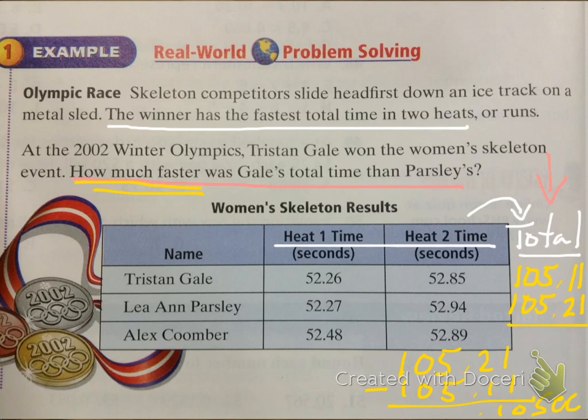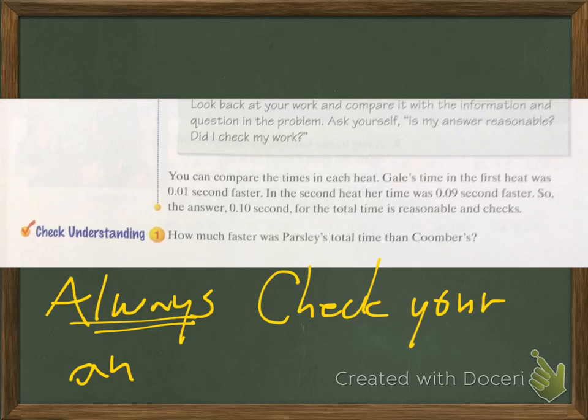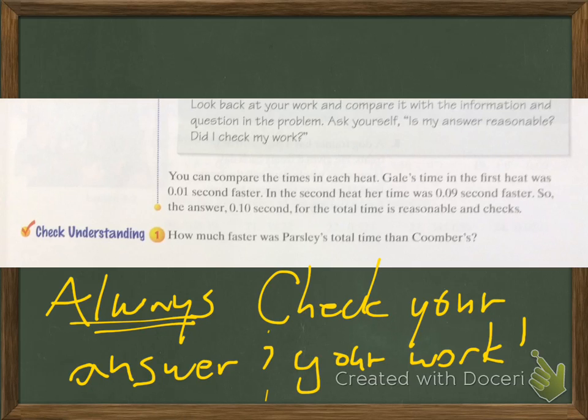Well, let's see, 1/100th and 9/100ths of a second. If we put those two together, that's 10/100ths. Well, 10/100ths, let me go ahead and write that down. 0.10, that's the same thing as 0.1, which is 1/10. Okay? So, yeah, I would say that our answer is very reasonable. And sure enough, we did check it. Always, always, always check your answer and your work. And usually what that means is go back and reread the question and make sure that your answer answers what was asked and does make sense.